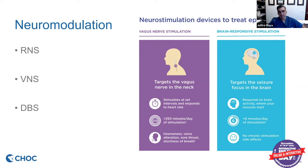Now, the DBS is a deep brain stimulator. And I'll go in a little bit more detail through all of these things again as we go along. But for this procedure, we have two electrodes that are placed in the thalamus, and then the wires are tunneled underneath the skin, and it also gets connected to a generator that gets implanted under the chest. And again, that's sending signals throughout the day. And again, it's kind of a broad signal.